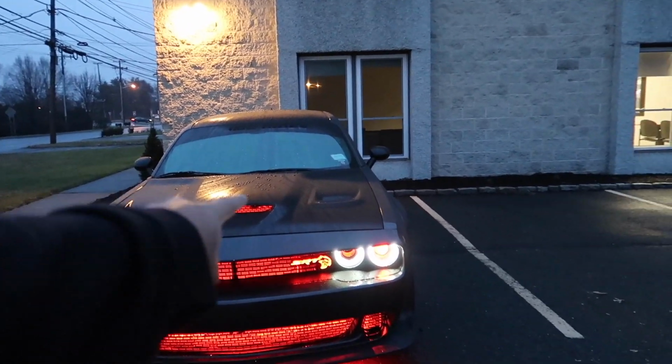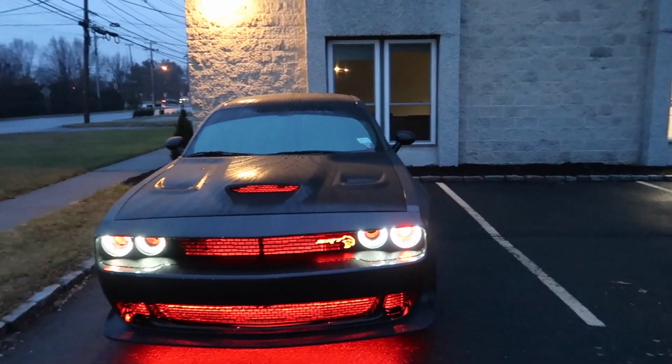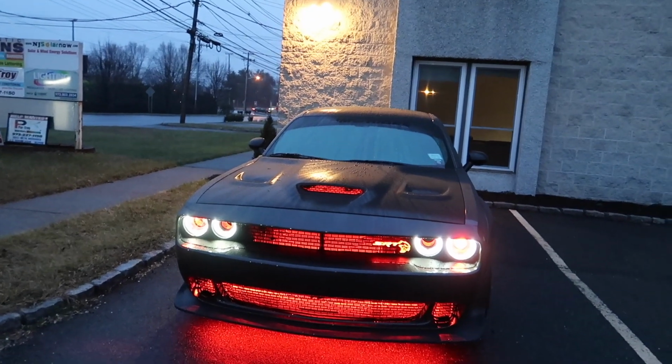Guys, I wasn't sure if I was going to do the grill insert on the hood, but I'm glad I told you to do that too. Damn, this is so nice.